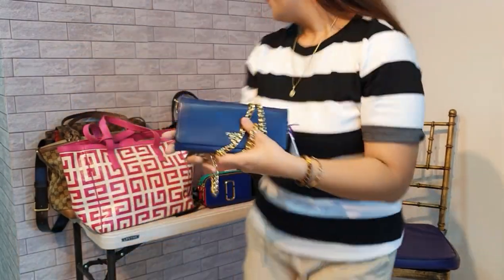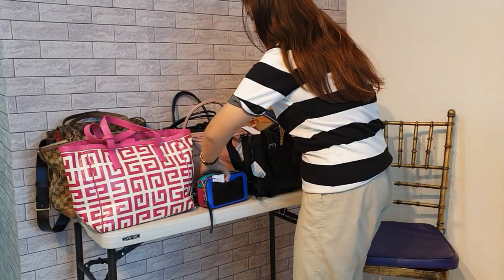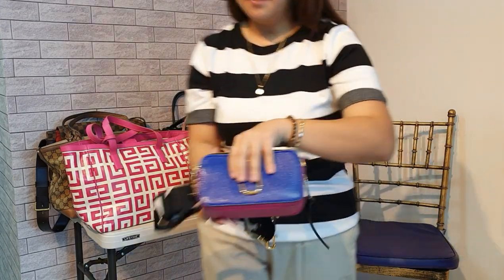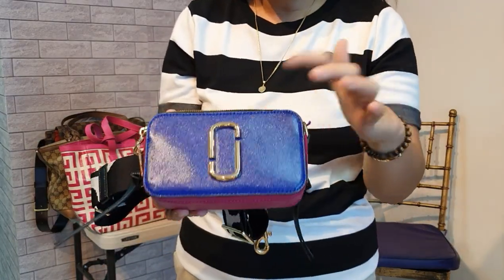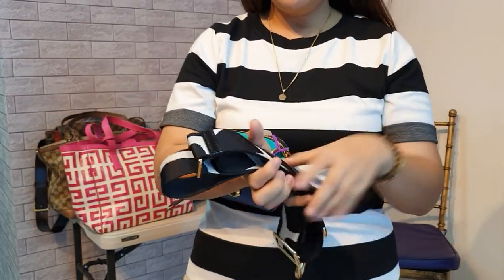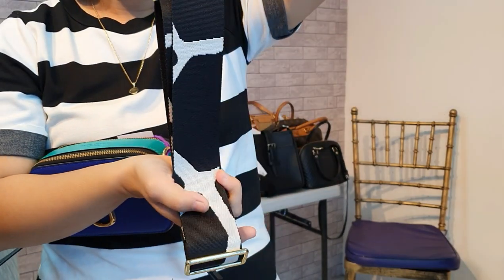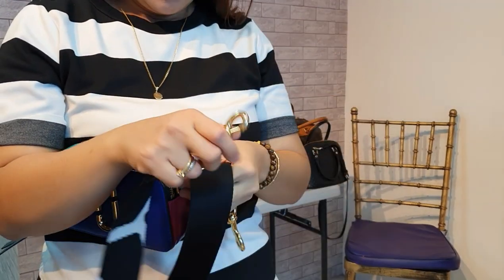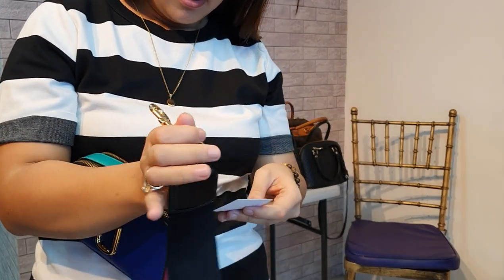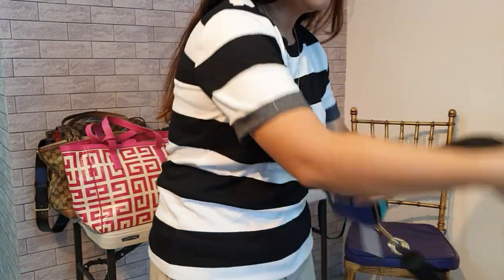Okay? So, we have another Marc Jacobs. Yay! So, it's raining Marc Jacobs on this vlog. This one naman is tricolor din. The royal blue, magenta, and the black. Tapos yung kanyang strap is parang white and black combination. Okay. So, let me clip on this long strap muna. Ayan, sure.